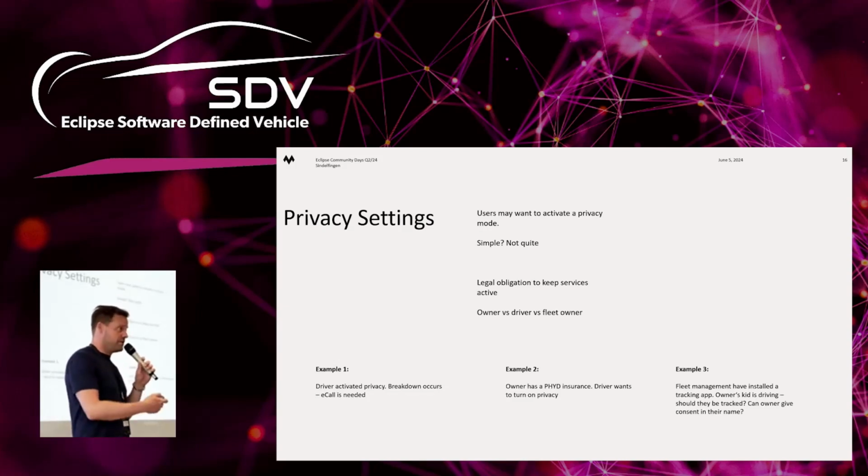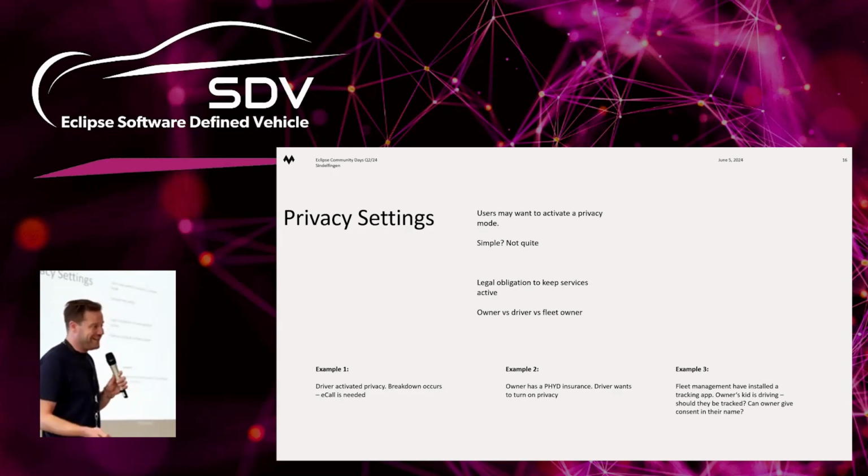Another example, the owner has a pay-how-you-drive insurance, so they get some discounts based on how they drive, when they drive, and driving style. So what happens if the driver turns on privacy now? Can this data still be sent? I'd probably say no, but what happens to your insurance in that case, right? Yeah, design it well.